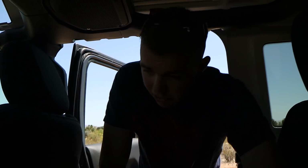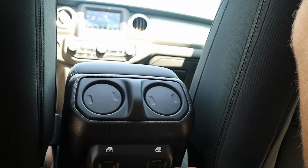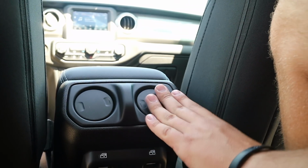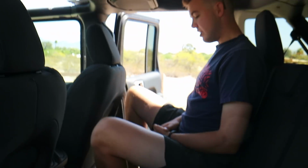All right, so we're not gonna go into too much detail in the back. Just simply, you got your windows right here. Here's another, actually I completely forgot about this. You just have vents in the back. You don't have climate control, unfortunately, which is a bummer, but the fact that they even put the vents back here is a huge plus on my part, because in a Jeep with the top down, windows down, it's nice to have some cold AC coming your way, or vice versa in the winter. But I'm 6'6". The legroom isn't the best.